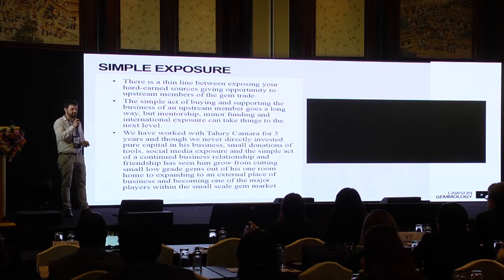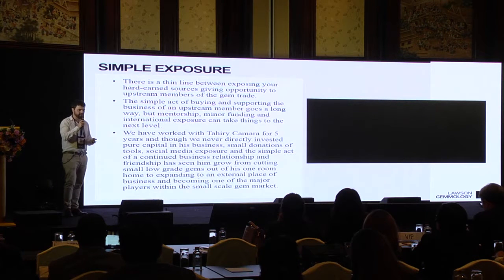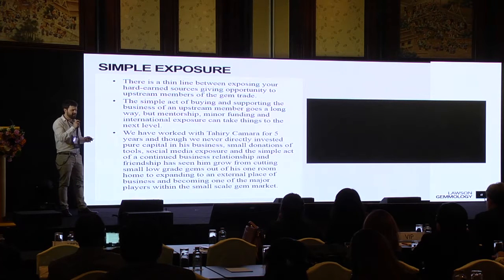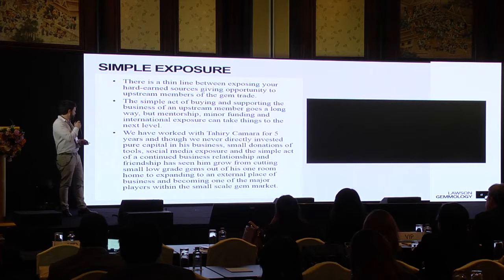Through this exposure, he has become quite a major player in the small-scale gem dealing industry of Antananarivo, the capital of Madagascar. He's now also been able to purchase an outside office and cutting facility, whereas before he was literally sitting next to his bed in his one-room house. And the simple act of continued business has really pushed him forward.